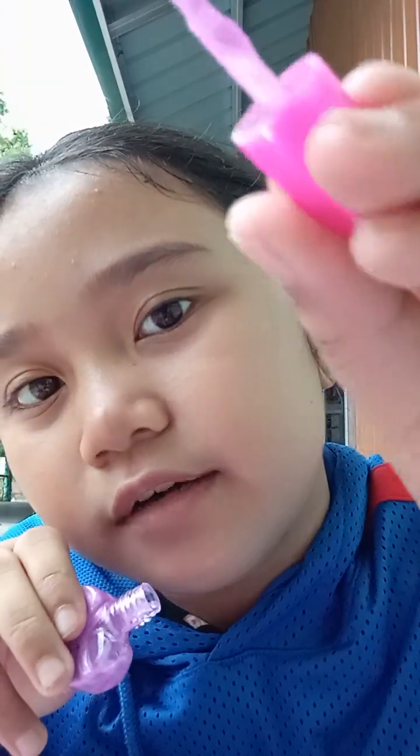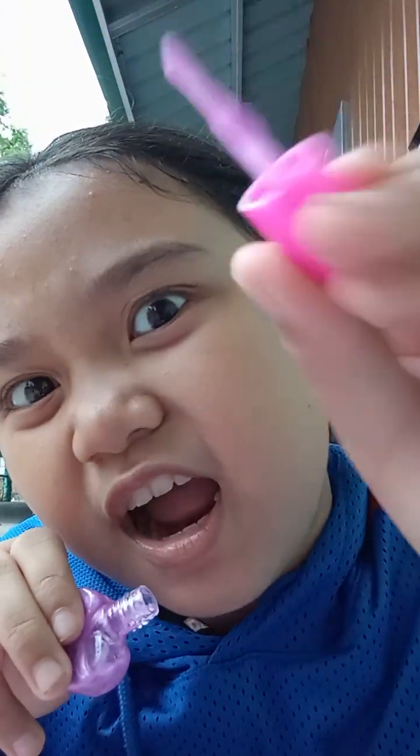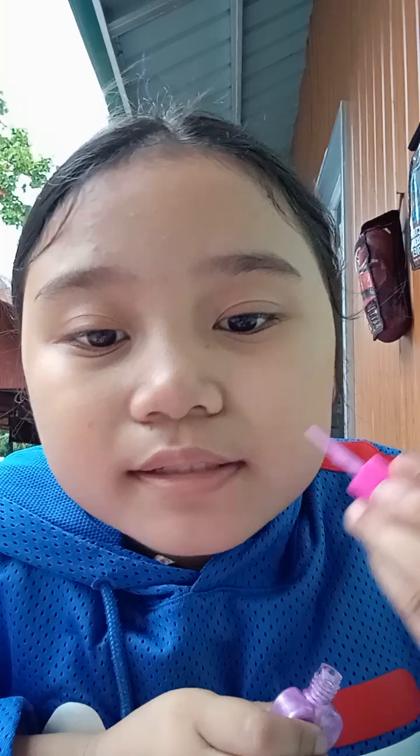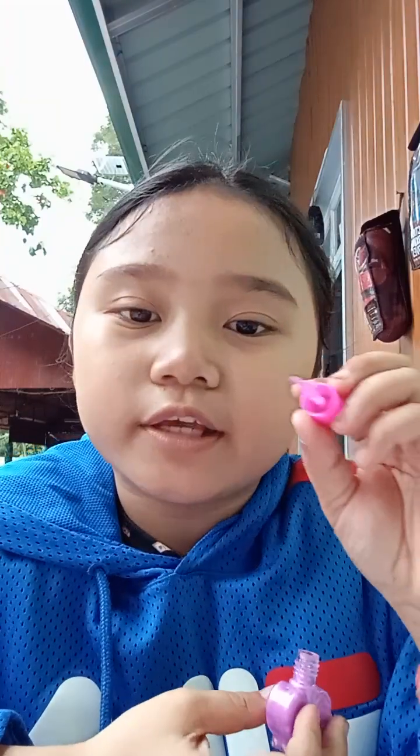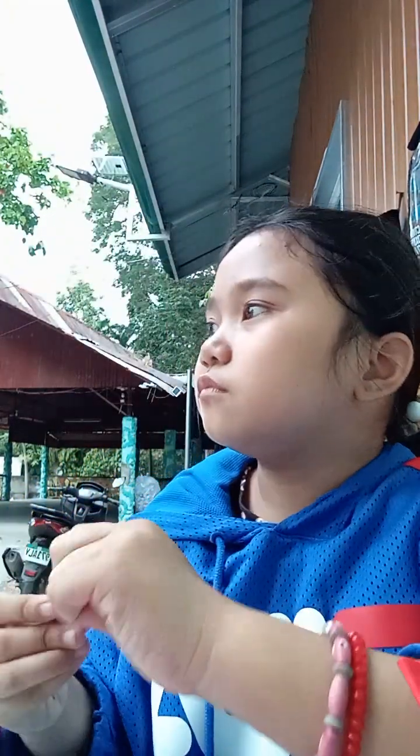Oh my god. So look at this tinted color. Wow. So it's color purple or violet. I don't know, it just says fashion girl. Is this a color fashion girl? I don't know. Okay, so there.